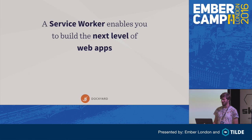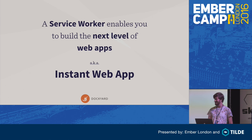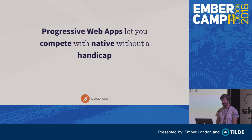So a service worker enables you to build the next level of web apps, also known as progressive web apps. But I recently learned that that's Google's term, and I like this one better, instant web apps. Progressive web apps let you compete with native without a handicap, which is a good distinction to make. It's the first time we can build apps without any handicap. We can do push notifications, we can do everything native apps can do, and then a ton more things that the web does better than native already.